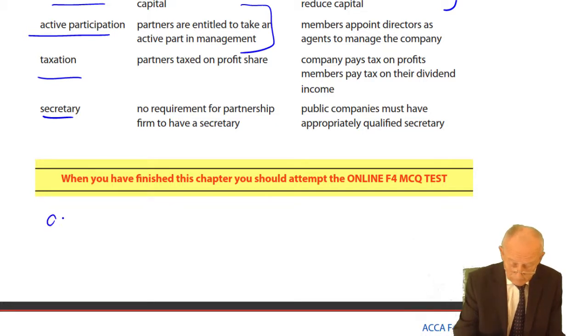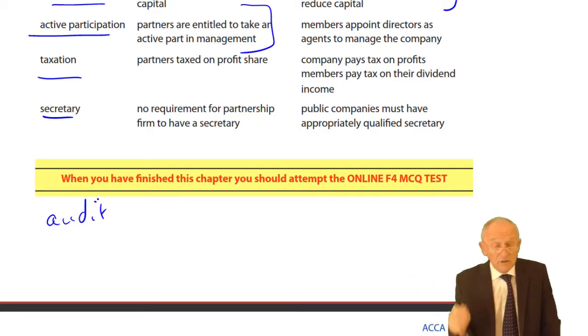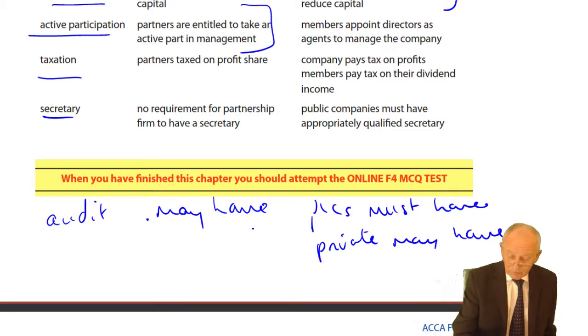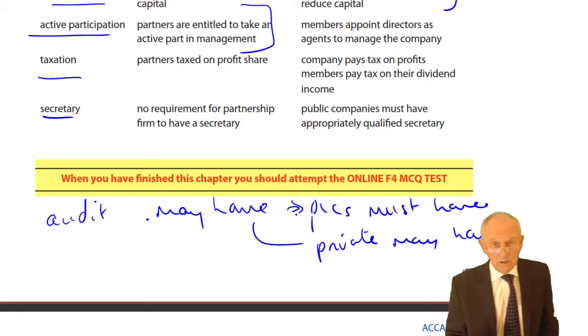I'll add one more, and that's audit. Partnerships don't have to have an audit. Public companies do. You can have an audit if you want one. PLCs must have. Private companies may have. So partnerships are similar to private companies, but they're quite different from public companies, who must have an audit. And that's it. That's all I'm doing on this one.